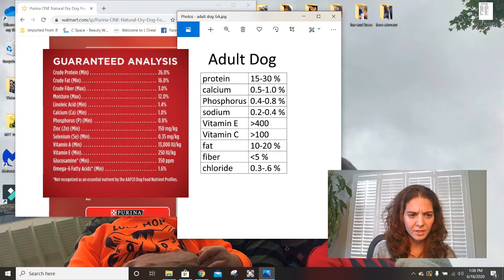Calcium, we're at 1%, and that's a minimum. So at the very least, this food is 1% calcium, and so here, we're still in the reference range. 1% is at the top end of the range.